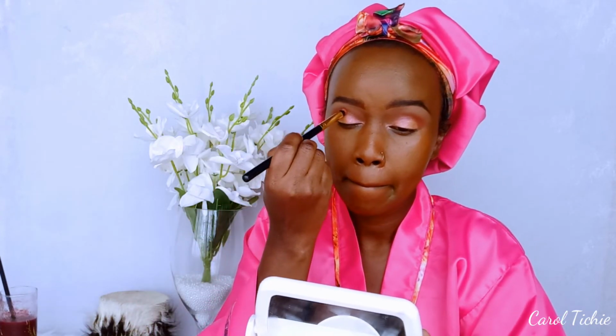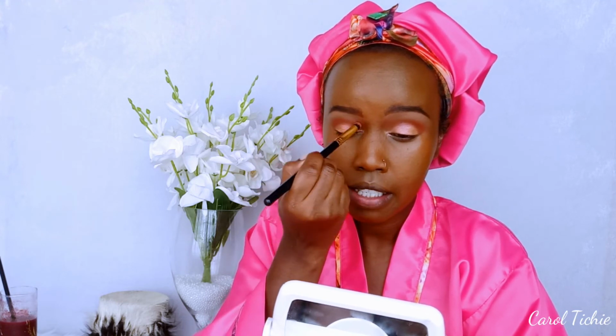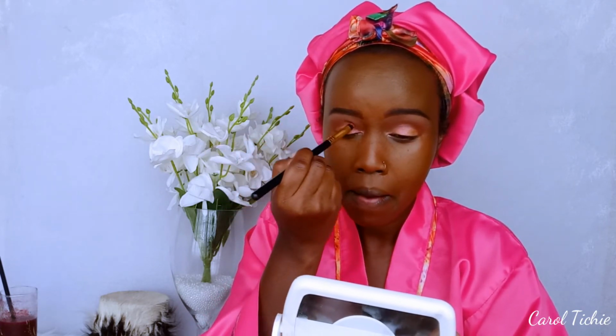Okay, there's a little bit of transfer, can you see? So what you do is just take that pencil brush, and then I dip into the orange shade, and just clean that up. And then, since I know that it's creasing there, I go a little bit lower to try and stop that from happening again. So take it a little bit lower, and it looks good. And for this side, prevention is better than cure.